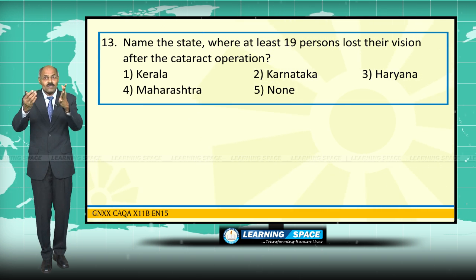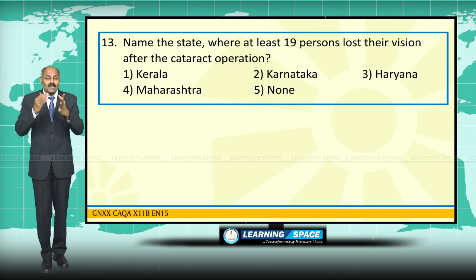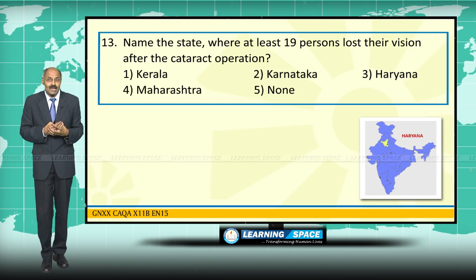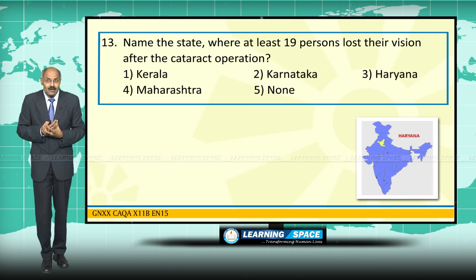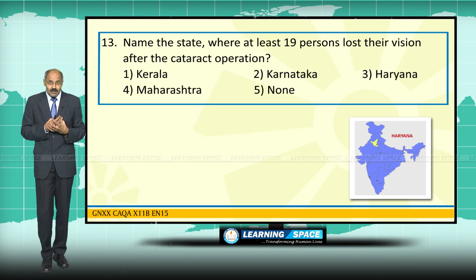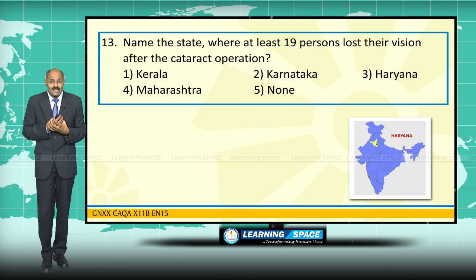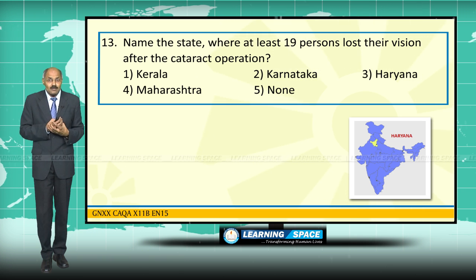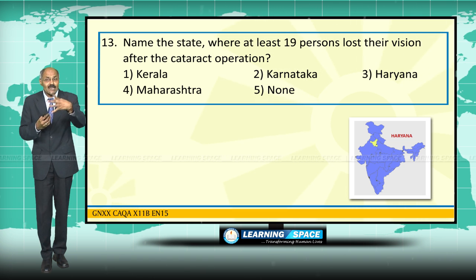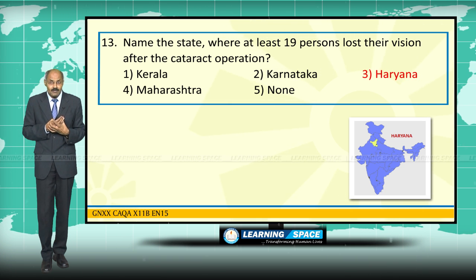Name the state where at least 19 persons lost their vision after a cataract operation. These types of incidents, unfortunately, are recurring one after the other. A few days back, we heard about Gurdaspur district in Punjab, where around 60 people lost their eyesight. Here, around 19 persons lost their sight after a cataract operation, and this occurred in Panipat in Haryana.